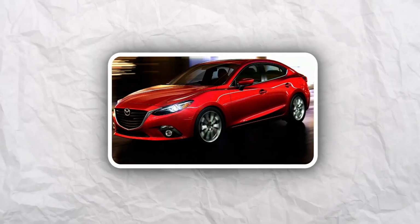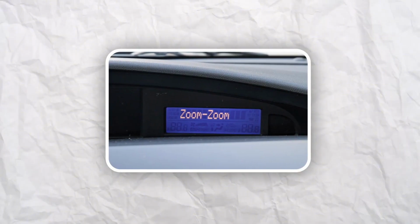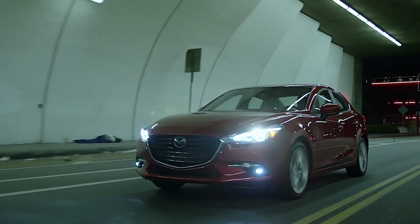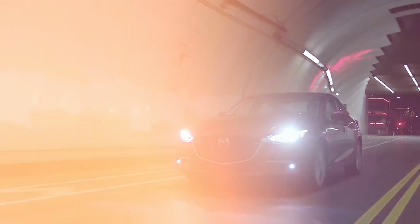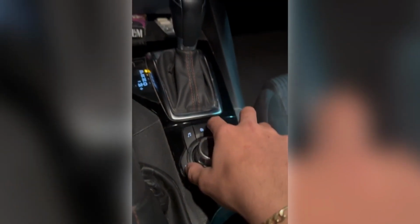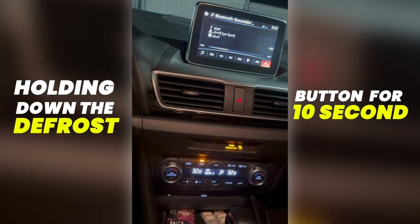Mazda 3 models from 2010 to 2013 display Zoom Zoom on the dash screen at startup, reinforcing the brand's marketing message. These cars also have hidden diagnostic and reset functions built into controls that may seem unrelated. One example is the connectivity reset feature. Holding down the defrost button for 10 seconds resets the vehicle's SIM connection.